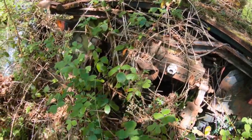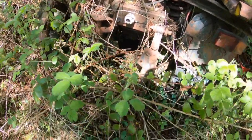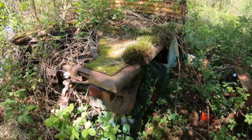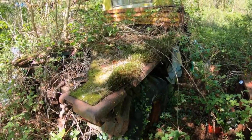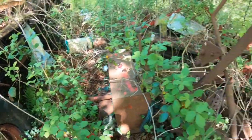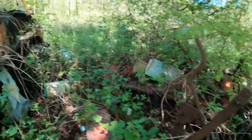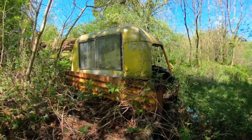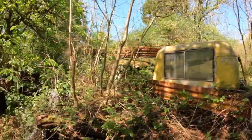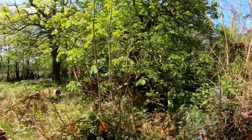Here she is, original hooks on the back. Not sure if I was to do a bit of ploughing or something. But that is damn cool. I'm a fan of that, I'm not gonna lie to you all. So it's just tools and stuff everywhere. Hay rakes everywhere. It's been yellow, it's been white, I can see red in it. Awesome.